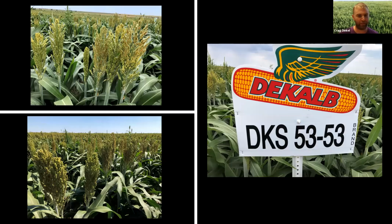Now on the 5353 Decal. Yeah, this here is a fuller season Milo here in the Decal lineup. It has a nice big head on it. If you're really shooting for a home run, put on some better ground, this is the variety here. Just like the 3816, though, it does not have any sugarcane aphid tolerance with it, but it also puts on just big leaves, full leaves. So it's also a very good grazing option for this Milo.